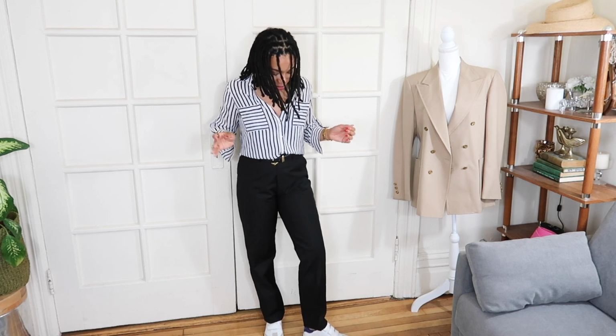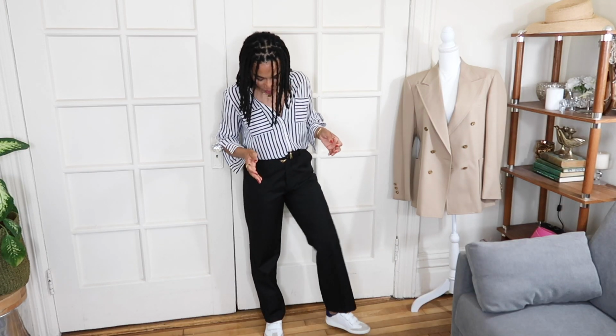I could also just do it nice and slouchy with just a striped shirt and some sneakers. This striped shirt is by Express. I've had it for ages. These sneakers are by Isabel Marant, and I just love the length. It just perfectly works for sneakers as well. So I love, love, love these pants.